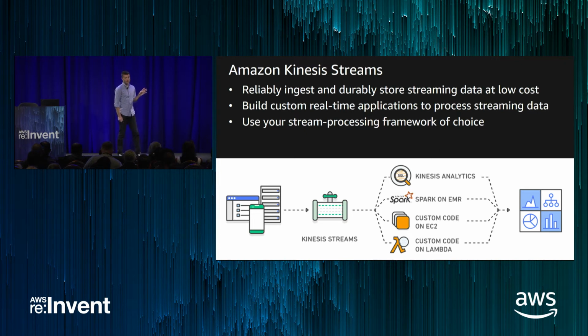And then the fourth one is the simplest, and it's gaining a lot of traction, is to use Lambda. So quick show of hands, AWS Lambda. How many folks here are pretty familiar with that? Good show of hands, awesome.